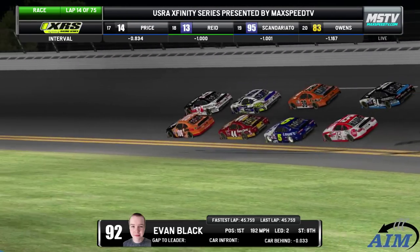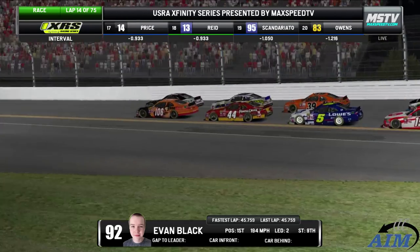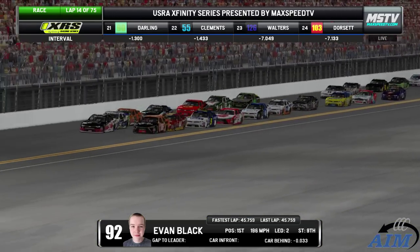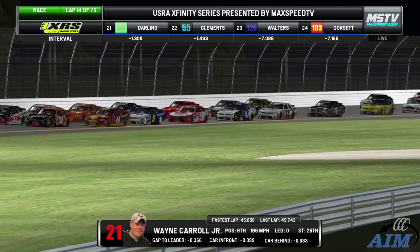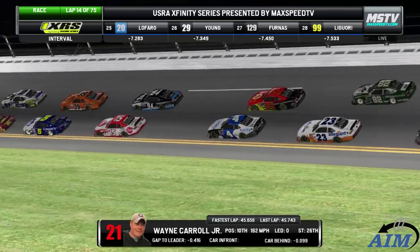Outside and inside rows, still side by side since the drop of the green flag up here in the front. Nobody wants to give a square inch of real estate to one another. Can't say that I blame them. Wayne Carroll. Wow, look at this. Started 26th and he's up to 9th, folks. That's got to be the biggest mover out there right now.